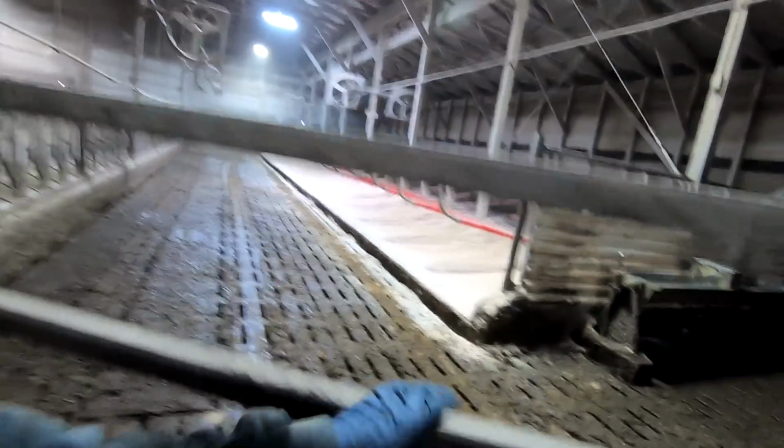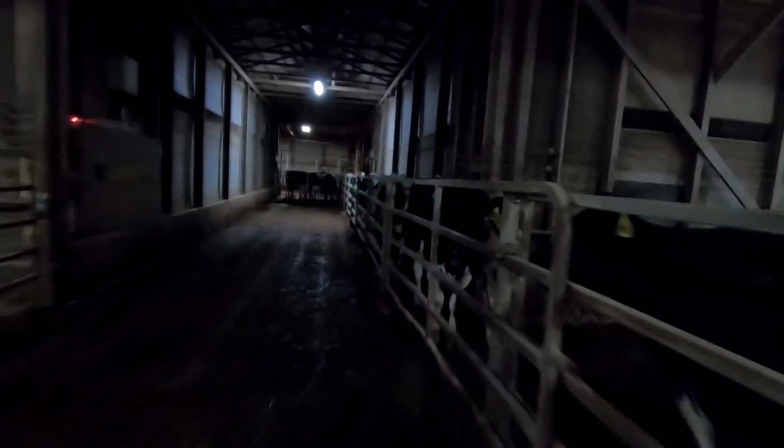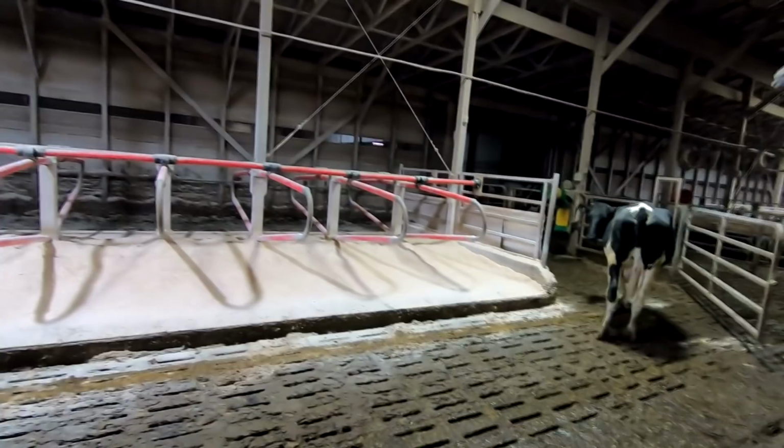It's really nice that spring is coming and we got these curtains open a little bit. Let some fresh air in this building. 482 is not first this morning. 733. Where is 482? I think she's third. It's nice seeing the stalls all bedded.